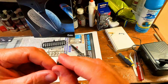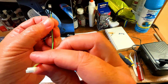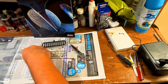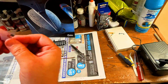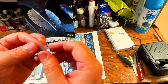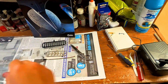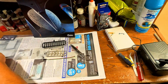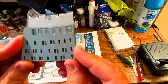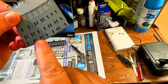We've got another pair of lights, and this one has the 4-pin alligator clip. And we have some screws. We've got BP, and we got a packet of DP. Let's see. Then we got another section of the hull on the top of the primary hull. And this is plastic. You can see where the escape pods are going to go.